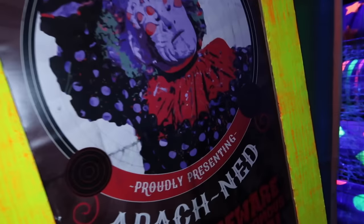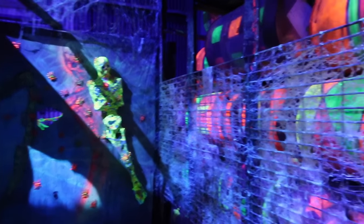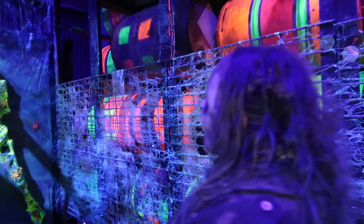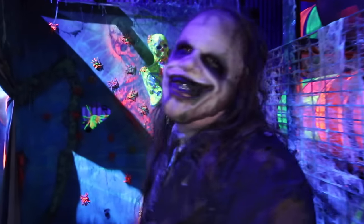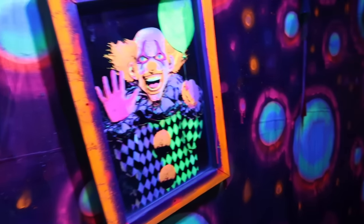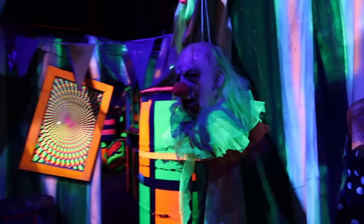Nice little labyrinth here. A lot of old posters on the wall. Cool. What's worse than a clown? A clown that's also a spider. Oh no, spider clowns? Yeah, that's why we got this whole spider nest in here. It's for Arachned, who's one of our wonderful freaks in our sideshow. Okay. Half clown, half spider. Really nice dude once you get to know him. There's a Fiji mermaid. All right. Whoa, look at that.